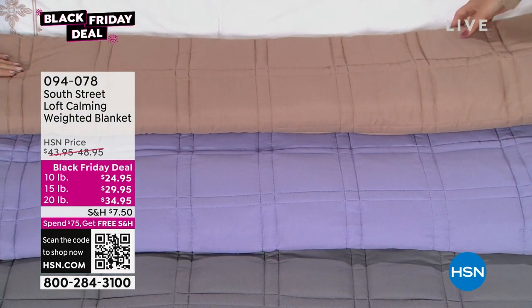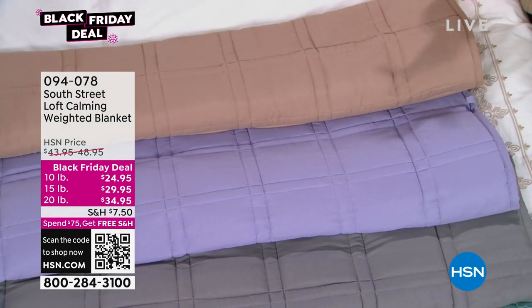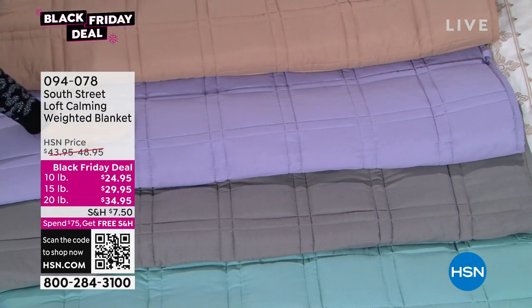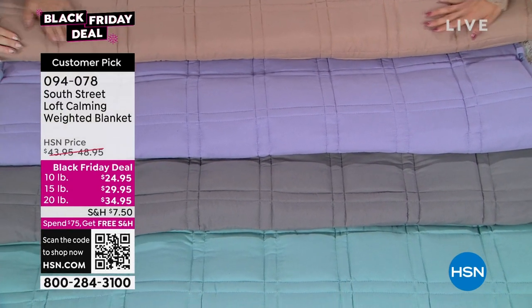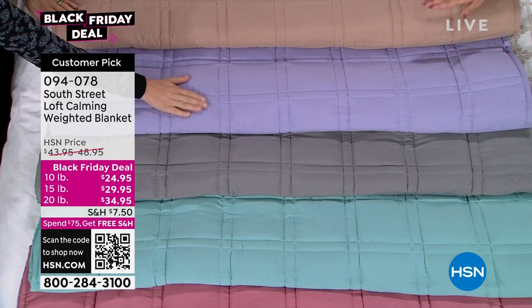Just know when you use one of these, it's like an immediate, calming, relaxing, almost like you're getting a hug type of sensation. These are super high quality, very, very soft. They're all glass bead on the inside, which is a big deal. We'll tell you all about that.